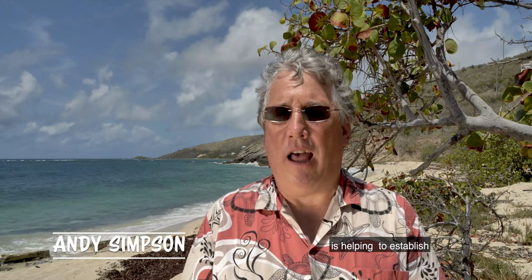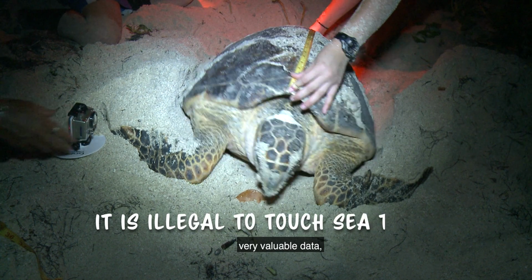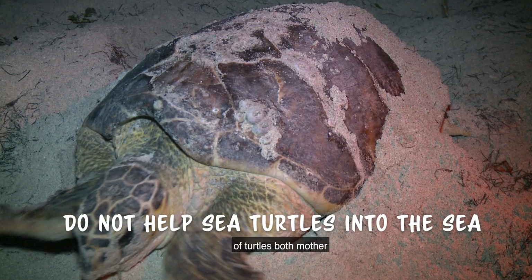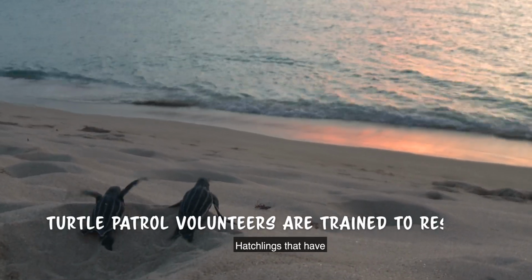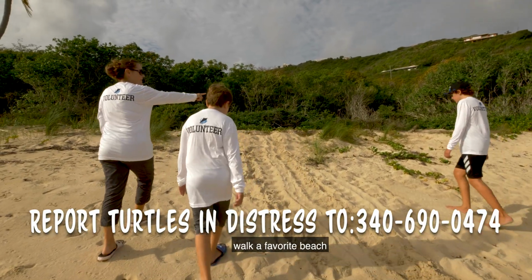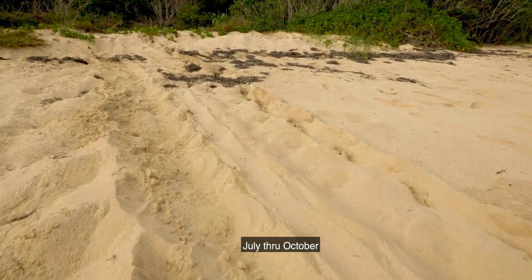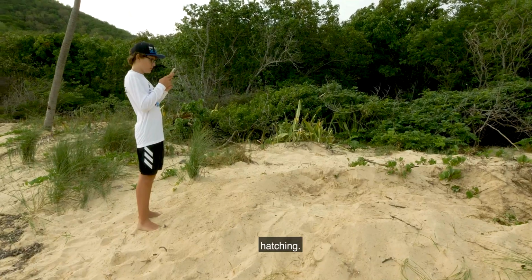So the volunteer work that I'm doing at the park is helping to establish very valuable data, and also we've saved a number of turtles, both mother turtles and literally hundreds of hatchlings that have become disoriented. Volunteers in this program walk a favorite beach during peak turtle nesting season, July through October, and note evidence of sea turtle nesting and hatching.